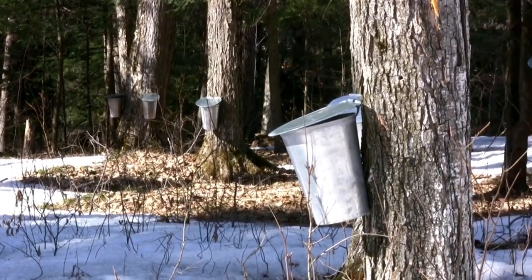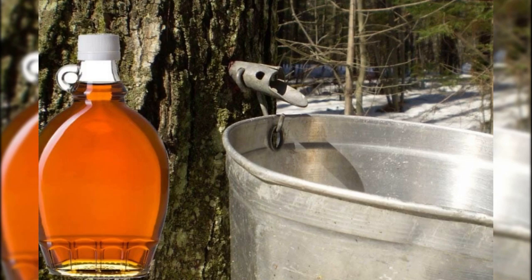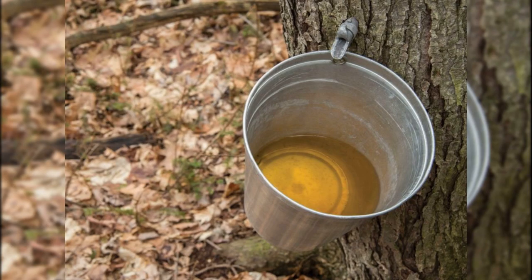Number 25. Maple syrup and tree sap. Late winter brings maple season, when Amish families head into sugarbush groves with buckets and hand drills. They tap maple trees, hang metal pails to collect the sap, and carry it back to large open pans set over wood fires.